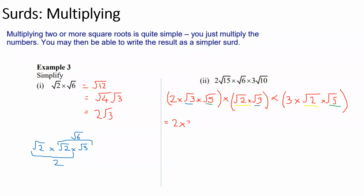So 2 root 3. I'm going to cross them off, knowing I've written them out, just so we get ourselves in a bit of an easier state. And then I've got root 2 times root 2. So they can go. I then have root 3, my writing's getting worse, apologies guys, times root 3. So they can go. And then I have root 5 times root 5, which would be those 2 terms there.